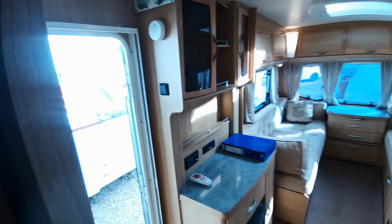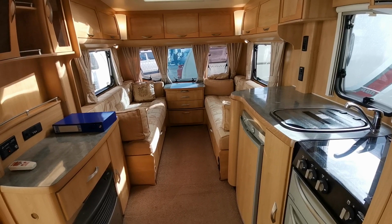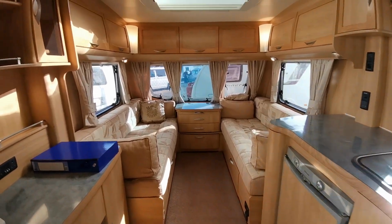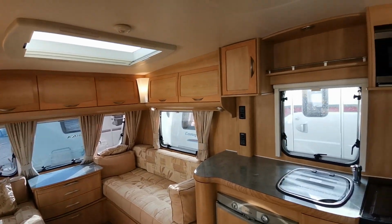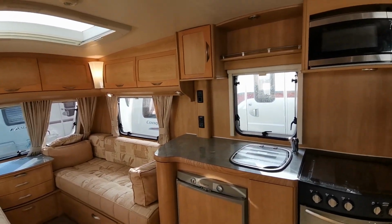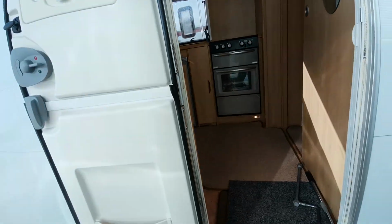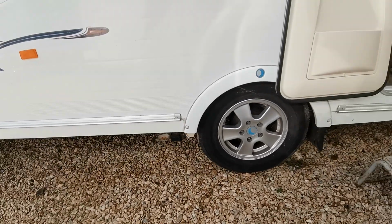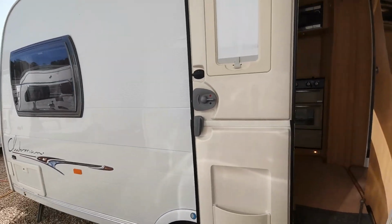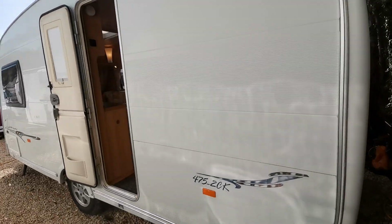This van's been well maintained and looked after over the years, having been recently serviced, and is an ideal starter van or just a great value for money caravan for someone who's looking for a two berth, which is comparatively lightweight and easy to tow. As mentioned, it's got a power touch motor mover fitted underneath there, and the exterior of the van is just as clean and tidy as what the inside is.